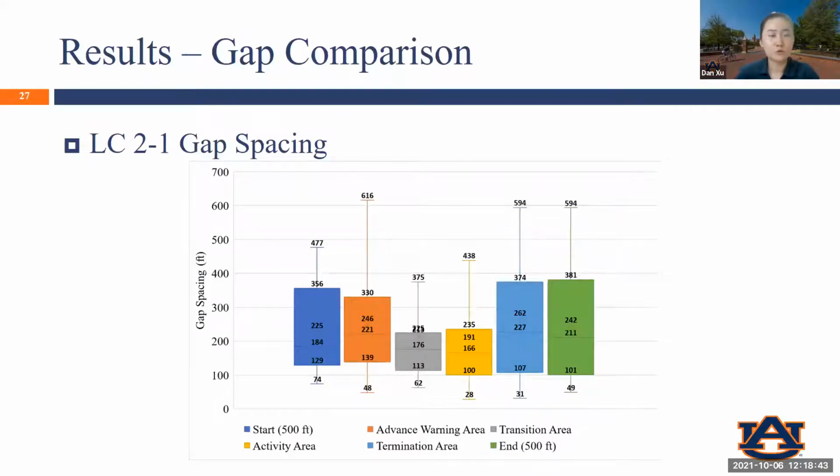This page shows the gap spacing distribution by different work zone consecutive sections. Again, this is an example from lane closure 221. It can be found that vehicles maintain different gap spacings in different work zone sections. For instance, for the lane closure 221, the mean gap spacing from the start section to the end section is 225, 246, 213, 191, 262, and 242 feet, respectively.